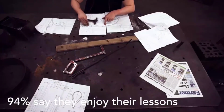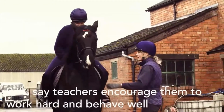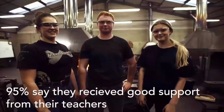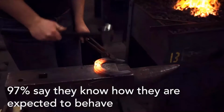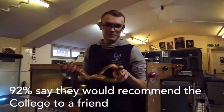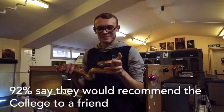94% say they enjoy their lessons. 97% say teachers encourage them to work hard and behave well. 95% say they receive good support from their teachers. 97% say they know how they are expected to behave. And 92% say they would recommend the college to a friend.